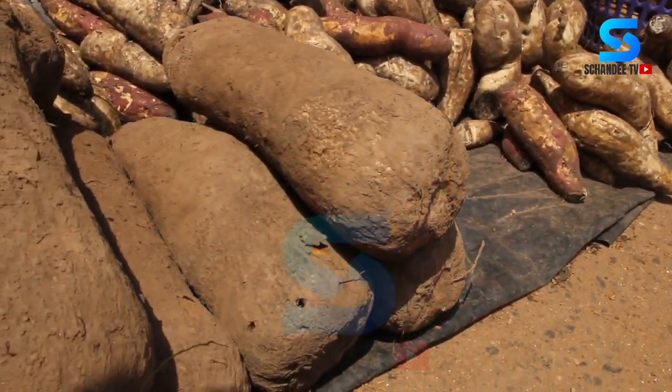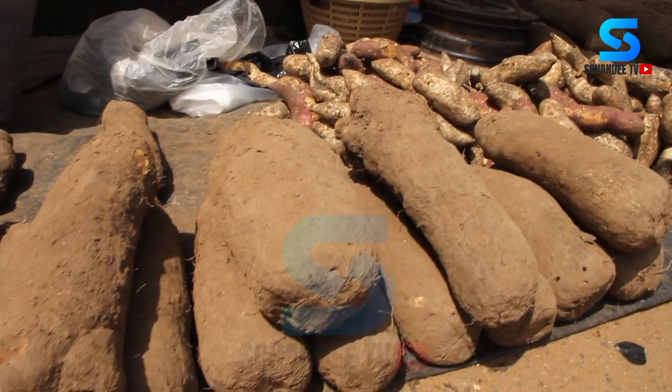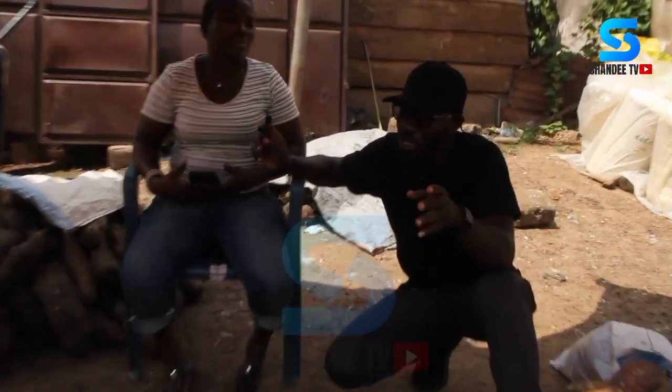Alright, so Nyaminti is here at 35 Ghana cedis. That's the yam; the name of the yam is Nyaminti. And 3 pieces go for 35 Ghana cedis. The yam you see here is coming all the way from Volta North Kpando region.